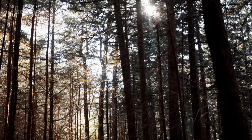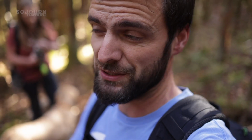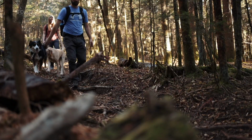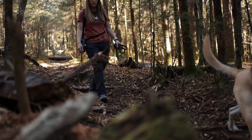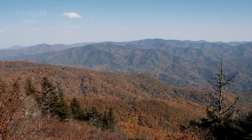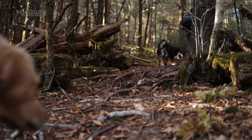So we're not quite hitting this trail in the sweet spot when it comes to foliage. If we had been able to hike it a couple weeks ago when we came up, it probably would have been perfect. But we're about 6,000 feet up and a lot of these trees have already lost their leaves, although it is still a beautiful hike and it's got a couple of really nice overlooks, so no complaints so far.